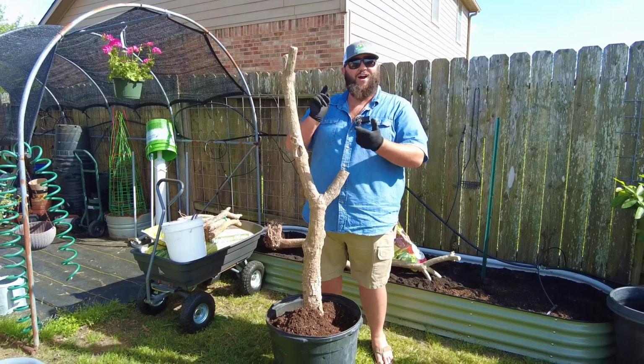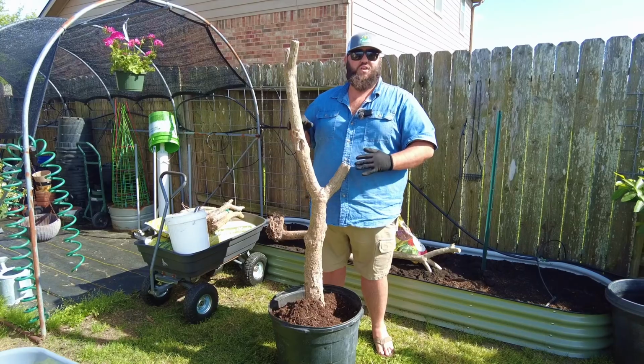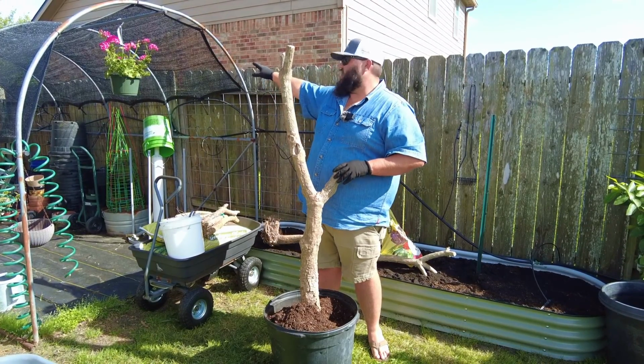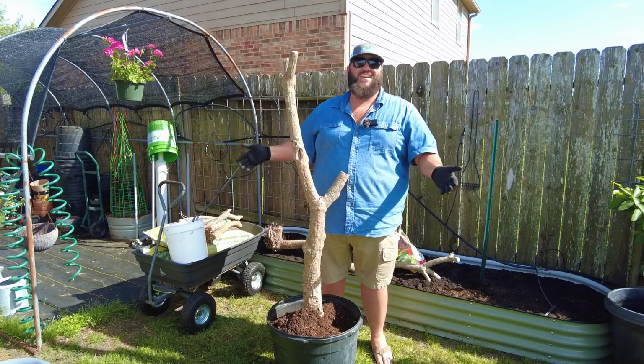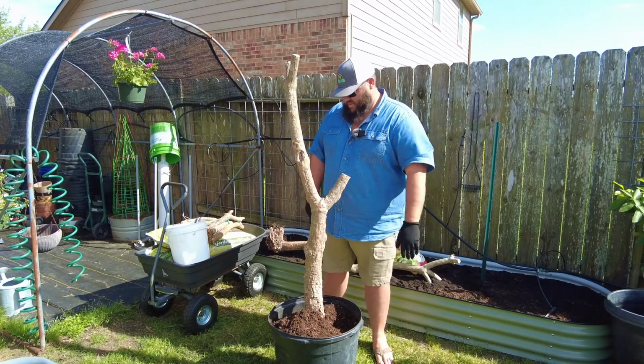Texas full sun, when it's like 100% humidity and 105 degrees outside, they start dropping their leaves. So around June, July, August, I go ahead and put them like over here in my shade cloth area to where they get a little bit of a break from the sun, because at that point you can't water them enough. Like they just can't handle it. So full sun doesn't always mean Texas full sun.